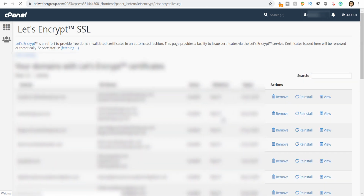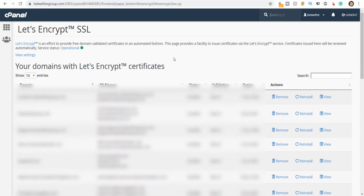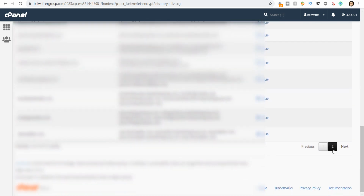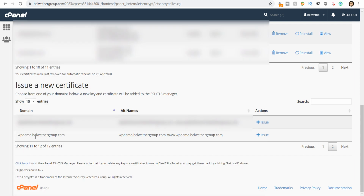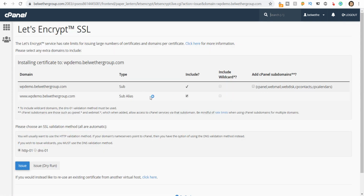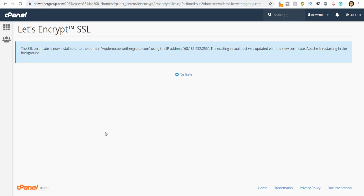So if you click on Let's Encrypt SSL, now this is blurred because these are my client websites that are hosted on this server. Now, when I go into issuing a new certificate, I have created wpdemo.bellwethergroup.com as a subdomain for demo purposes. If I click on issue over here, you don't need to select or deselect anything. Just click on issue, and we'll wait for the SSL certificate to get installed on the particular domain or subdomain that you're using.